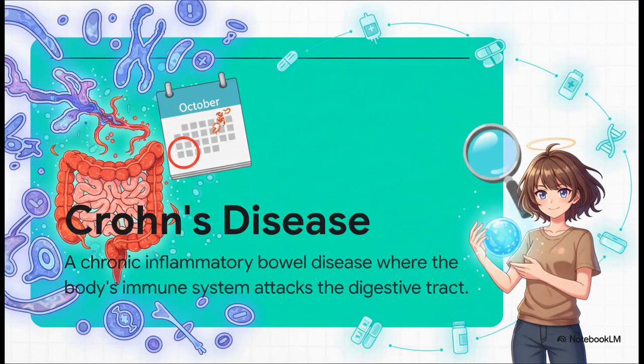And after a whole battery of tests, in October 2021, the doctors had their diagnosis. It was Crohn's disease. This is a tough one. It's a lifelong condition where essentially your own immune system gets confused and ends up in a constant battle with itself, attacking your digestive tract.